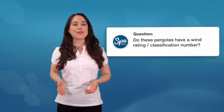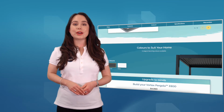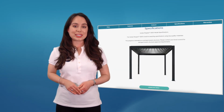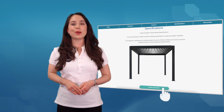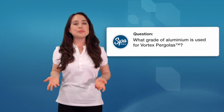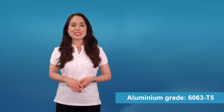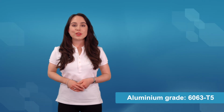Do these pergolas have a wind rating or classification number? Yes, you can find the details of this in the engineering certificate in the tech pack, which can be downloaded from the specific product page on our website. What grade of aluminium is used for Vortex pergolas? The grade is 6063T5. You'll find more information on this on the specification sheets on our website. Simply download the document from the product page for each pergola model.